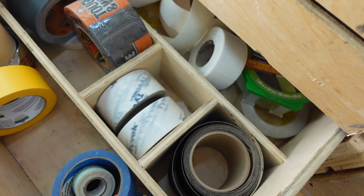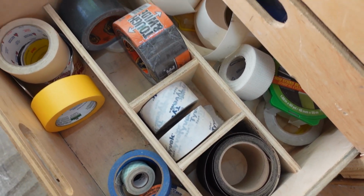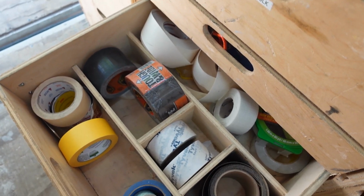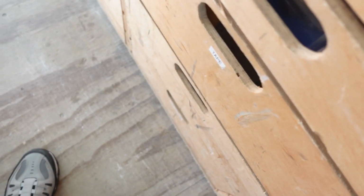Tape, you got your main tape. I'm running low on my masking tape, but we've got everything else in here. Now, again, if I'm drywalling an entire basement, or if I'm doing a huge job, I'm going to have whatever I need on site already, but this is just to get me by.